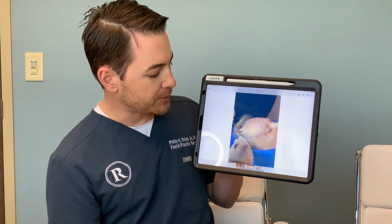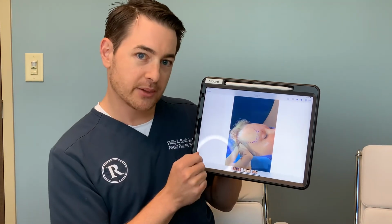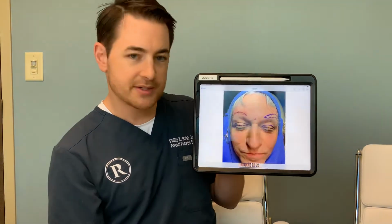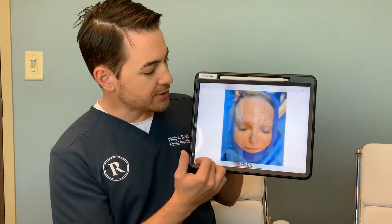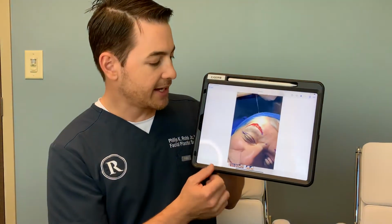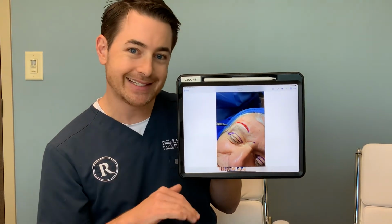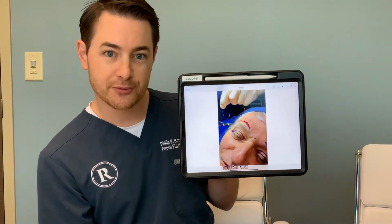Oftentimes it's performed awake, as in this procedure. This is a temporal brow lift where the incision is hidden in the hair. And then this is a patient halfway done with a direct brow lift. And so as you can see, the results can be quite nice. And this is us talking. You can see the meticulous surgical technique. This is not a bloody procedure. We're talking about college football in this video.